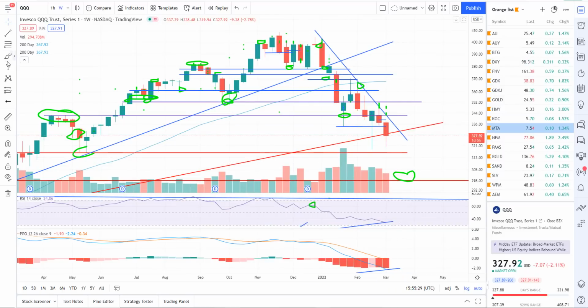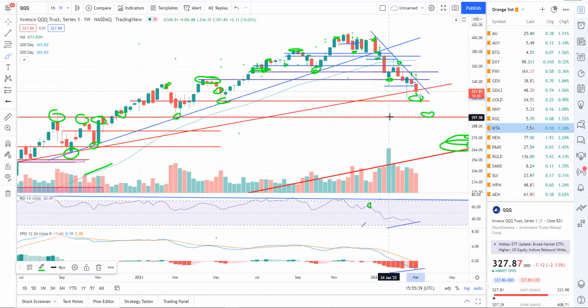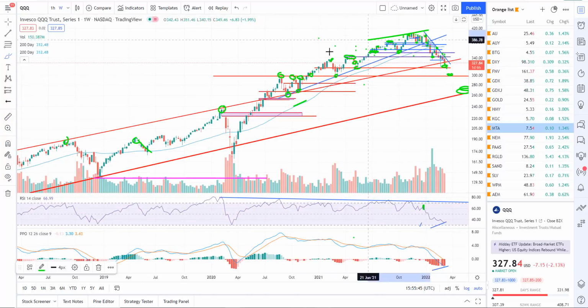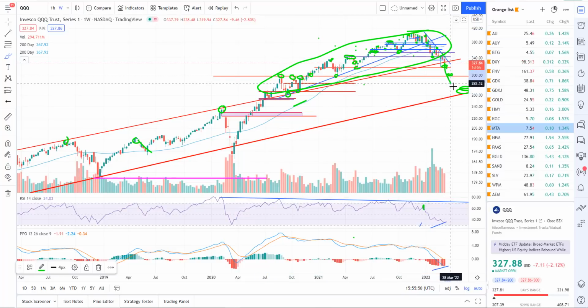If we get that weekly close down here and we have some sort of impulsive selling, that is going to be pretty bearish. That's another indication that we're bearish. And once we enter the bottom of the channel, then basically what it means on the weekly chart is all this price action was a false breakout, and we're now heading down to the bottom of the channel. All right?